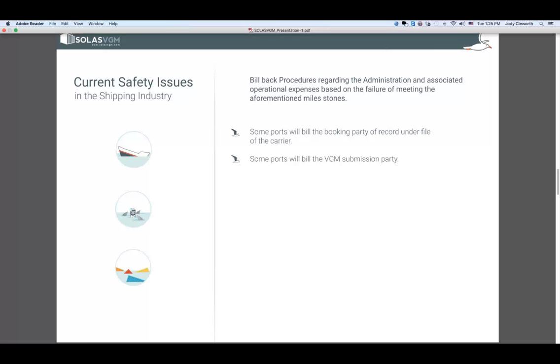And ultimately, the shipper is responsible. Any associated costs are going to come back to the shipper due to VGM malpractice. But through the presentation today, we'll show you how we can facilitate a seamless end-to-end solution focused specifically on the journey of the VGM.